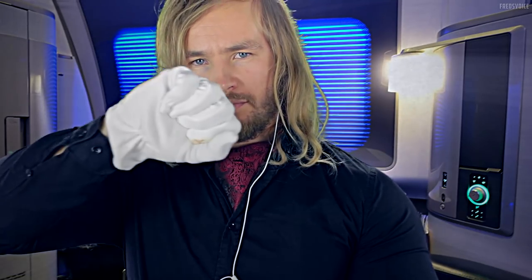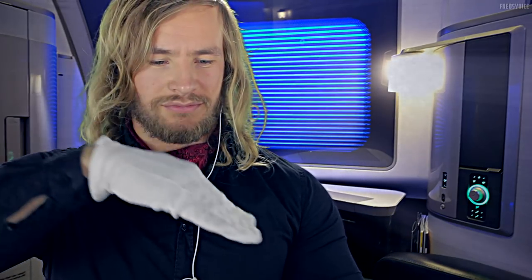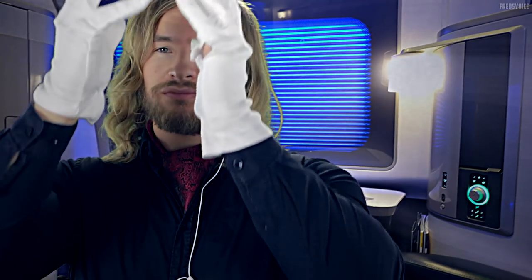Doors can now be opened by moving the handle in the direction of the arrow. Each door is equipped with an inflatable slide, which may also be detached and used as a life raft. Oxygen and the air pressure are always being monitored. In the event of a decompression, an oxygen mask will automatically appear in front of you.